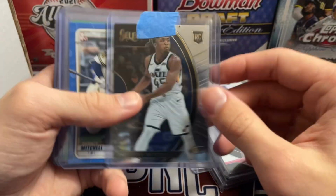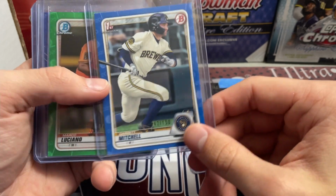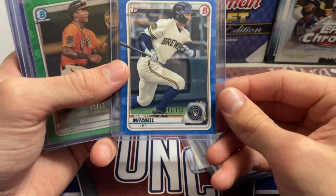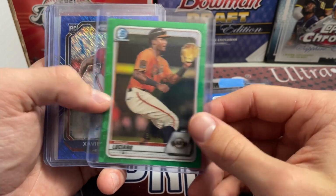Shea Donovan, Garrett Mitchell out of 150. Not the greatest prospect of all time, but he was pretty decent at one point. It was the 20th overall pick in 2020, so pick that up. Marco, he's hot, out of 99.